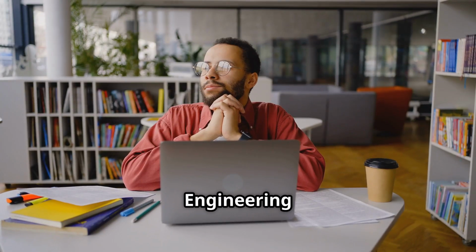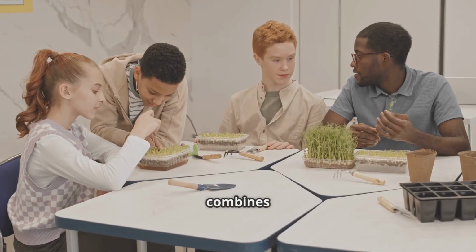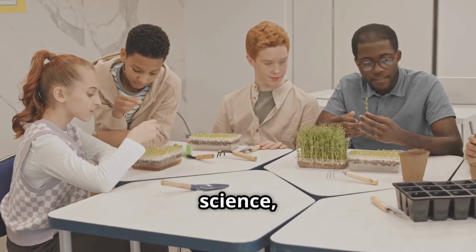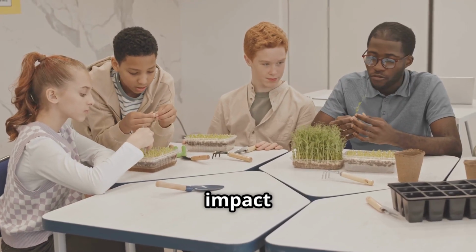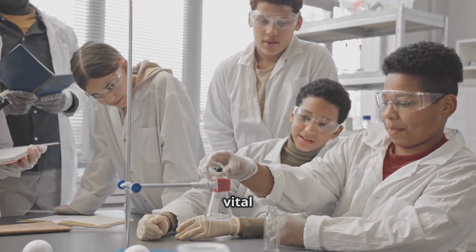So what makes engineering hydrology special? And what are the challenges? It's unique because it combines engineering with environmental science, letting you solve problems that impact millions. You'll work outdoors and in labs, learning how to protect Earth's most vital resource.